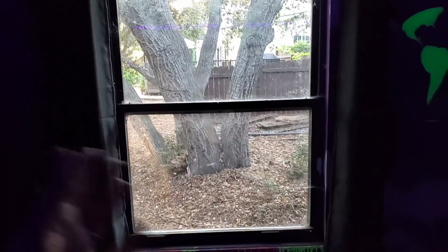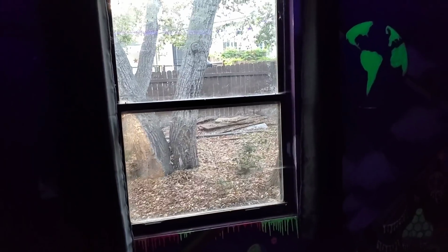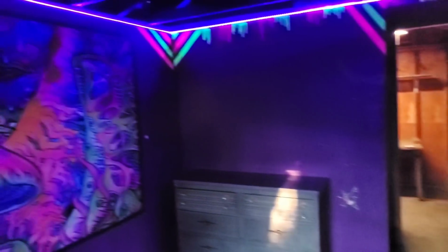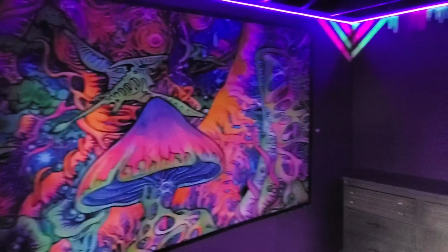So the idea for this room, because there is a window, we're going to get a screen so we can open it without critters coming in and have ventilation, and it's all hooked up with electricity and whatnot, is that this is going to be our seed starting grow room for now. It definitely has the grow room vibes.